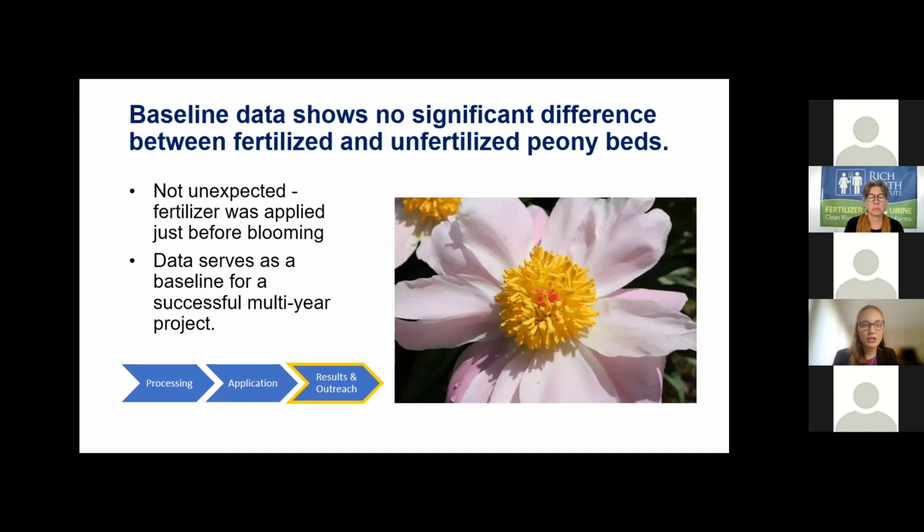So the data showed that there was no significant difference between fertilized and unfertilized beds. And this was not unexpected because we applied the fertilizer just before bloom time. And the goal is that this data will then serve as a baseline for a multi-year project where we may start to see differences between the fertilized and unfertilized peony beds in the future.